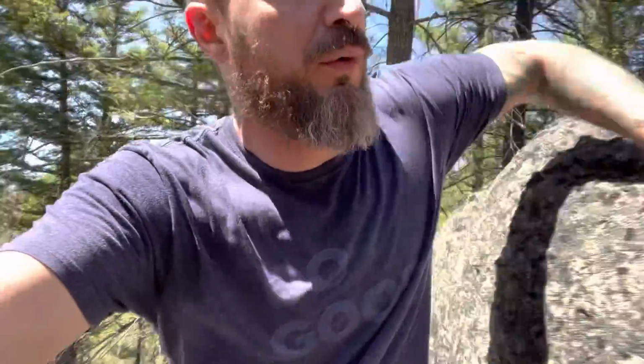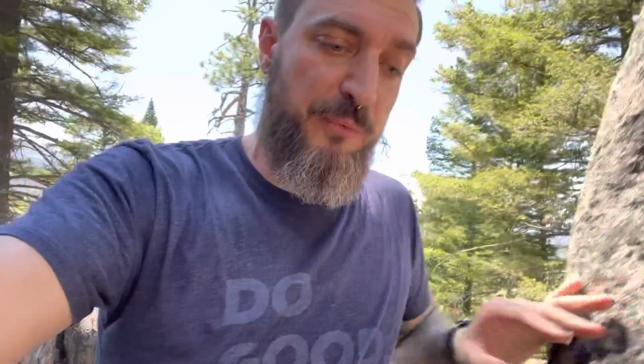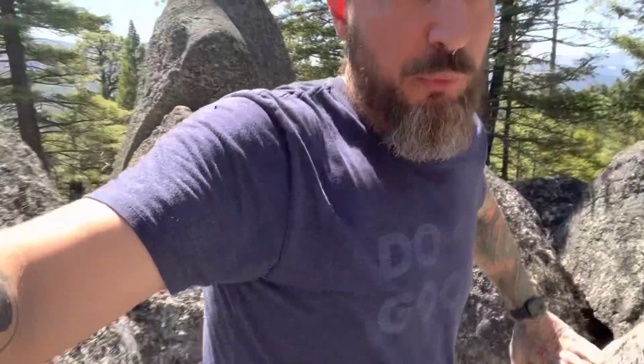But in the meantime, let me get you up here. I want to show you the thing that piqued my interest the most before we came out here, even more than the actual Tizer Dolmen, is this nub formation, and that's where I'm going right now. I've got to work my way through all this.